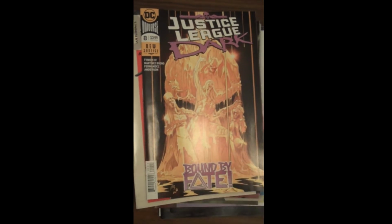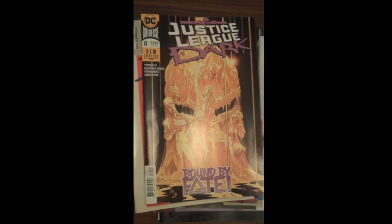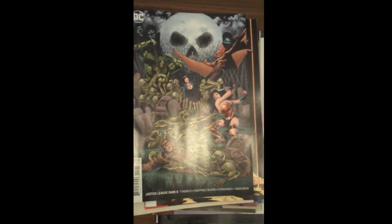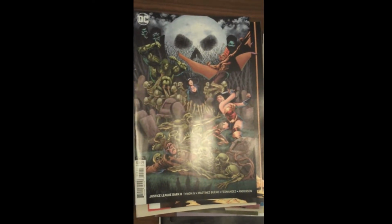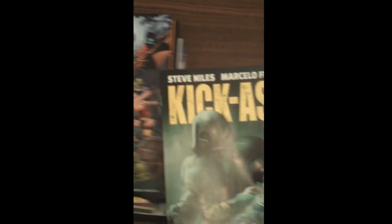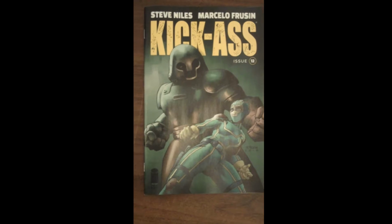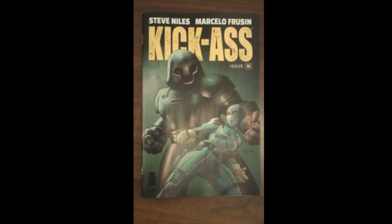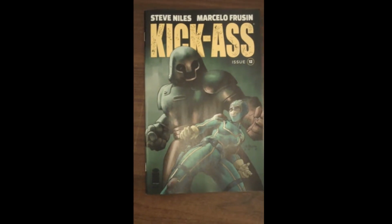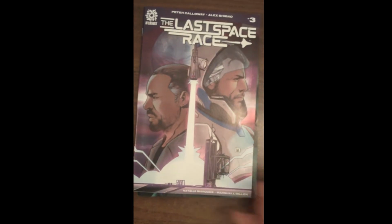And they're apparently all covered in butter, or maybe just Mr. Fox is missing dinner right now, so he's really hungry. Then the beautiful, as always, we show the variant covers for Justice League Dark, and that's what it looks like. Next up from Image Publishing, we have Steve Niles' work on Kick-Ass, and that is issue 12. And then from Aftershock Comics, which have really started taking off and doing well, we have issue 3 of The Last Space Race, kind of a nice, interesting story.